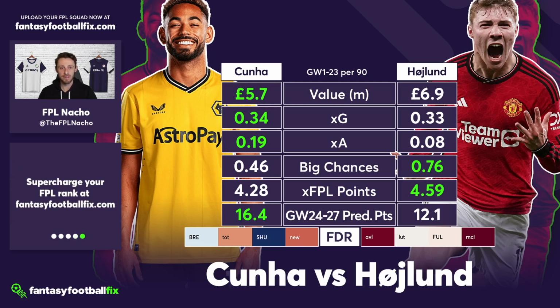Brentford at home is a decent fixture. And I even think Spurs away, who are conceding goals even though they're playing well, is not a bad fixture at all for Wolves, followed by that Sheffield United game. So if you're looking to maybe free up some funds to bring a Kevin De Bruyne into your midfield, I think Cunha is the man if you can get there.